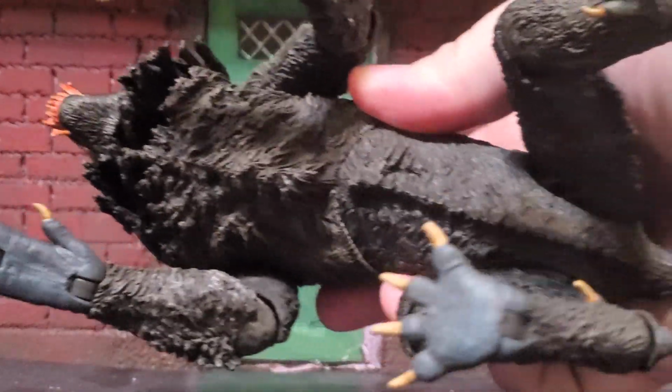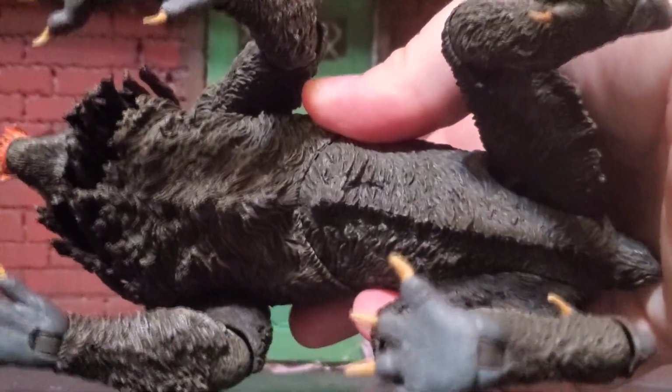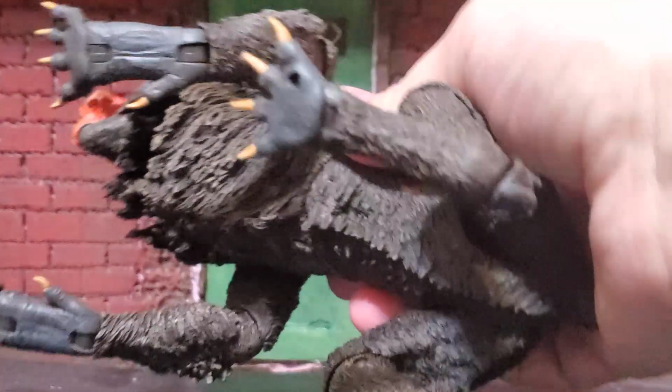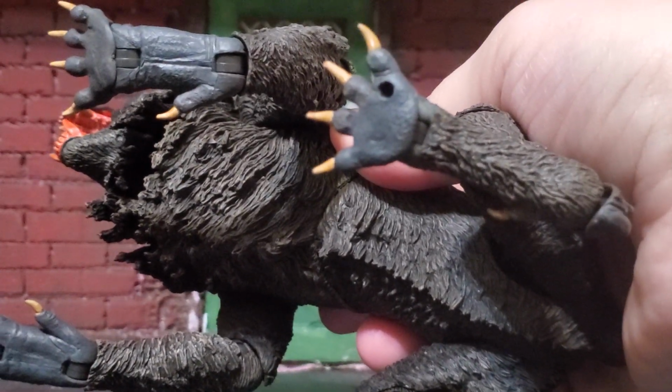Not much different on the underside. All the long matted fur is meeting in the middle, and is it a reverse mohawk going down his crotch? I don't know what you want to call that. And then we have a single peg hole at the bottom of his back left foot.